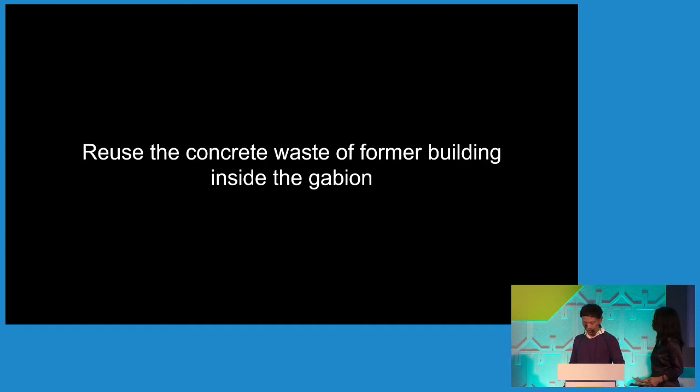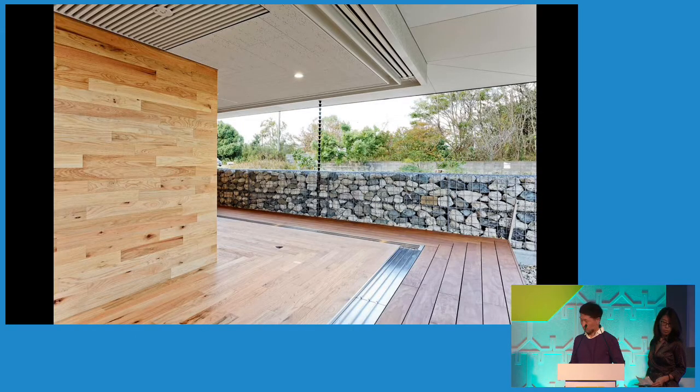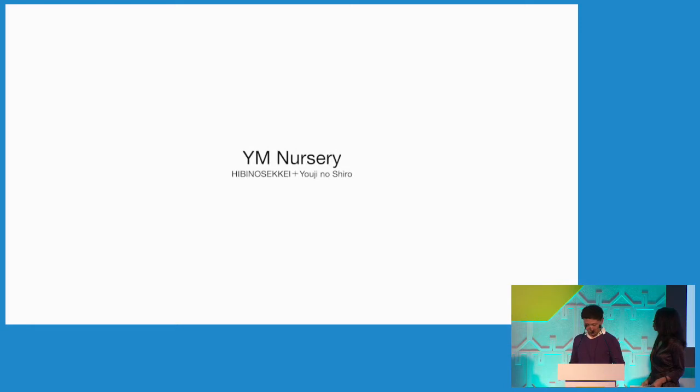And also we reuse the concrete waste of the former nursery building. It is used inside the gabion around the building. Actually, in the gabion, local stone is used as well. In the end, I will show you a short video.